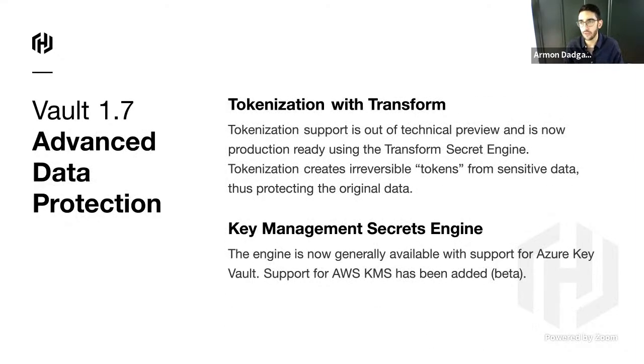And then the last one is the focus on advanced data protection with 1.7, right? And there's 2 big areas here. One is tokenization. And so this is really looking at the cases where you might say, great, I could give a credit card key and say encrypt, but then the thing that comes back doesn't look like a credit card key. It looks like a random bit of ciphertext. Versus with tokenization, you say, great, I'm going to give you a 16-digit number. I need a 16-digit number back. This token represents the underlying credit card, but is not reversible to it. It's not an encryption. It's a true token.